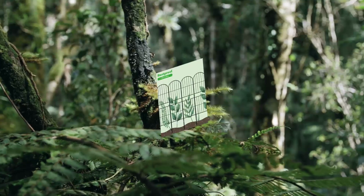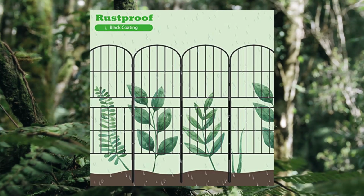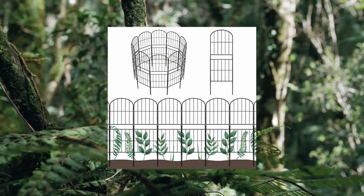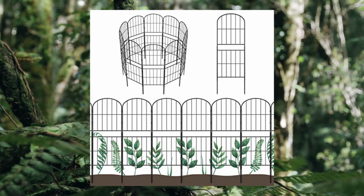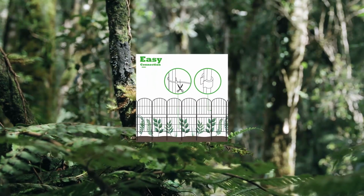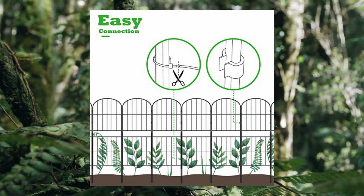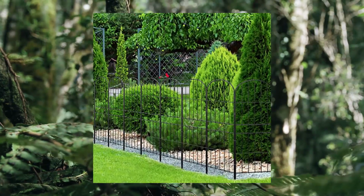6. OUSHENG Decorative Garden Fence No Dig Fencing 10-Pack 37.5 inch x 10 ft L rust-proof metal wire panel border animal barrier for dog. Flower edging for yard, landscape, patio, outdoor decor, arched. Patent pending, 37.5 inch high. The height of each piece of the decorative garden fence is 37.5 inch and the width is 13 inch, with a total of 10 panels. It's 10 feet long to connect all of them.